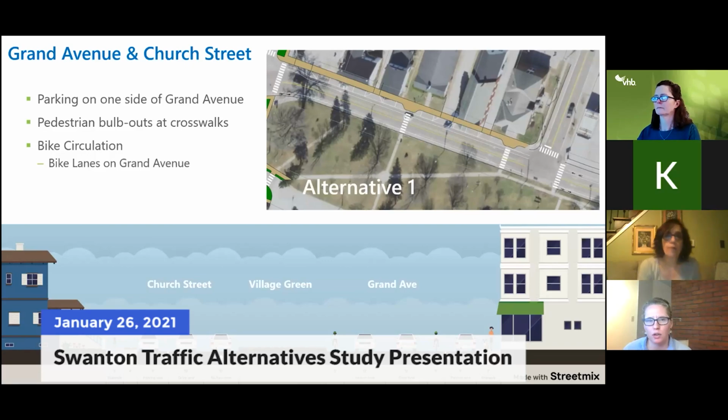For alternative one, the features to note are that we're proposing parking on one side of Grand Avenue. In this case, parking that's convenient to the amenities that are on the eastern edge there. And we're also proposing pedestrian bulb outs at crosswalks, again trying to limit the exposure of pedestrians and minimize the crossing length that they have to get over to the Village Green. And in terms of bike circulation, here we're proposing bike lanes on Grand Avenue.